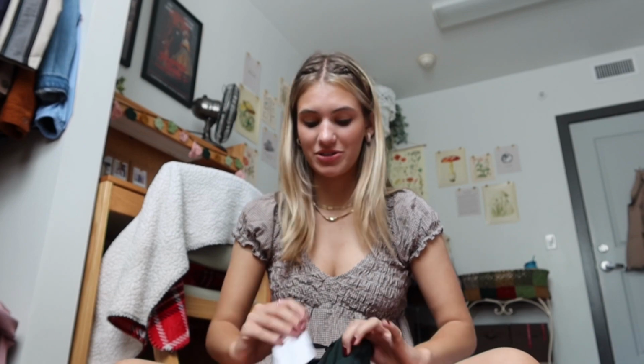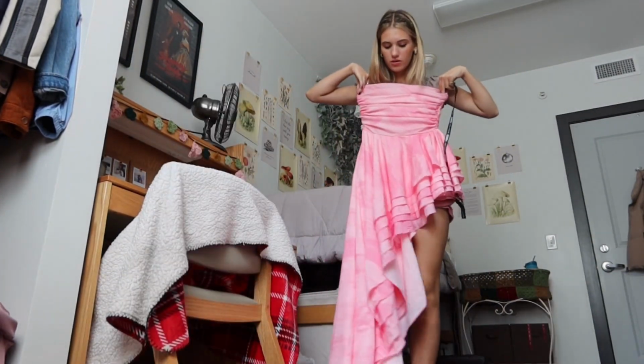That's very pretty. This was something I was waiting on, so I'm really happy that this came in. Just a plain long sleeve green shirt. This is so cool, hold on.